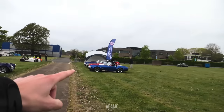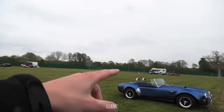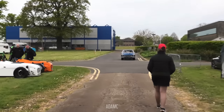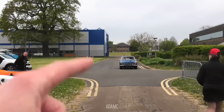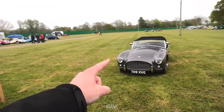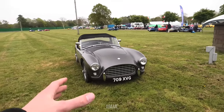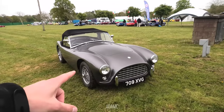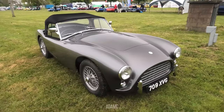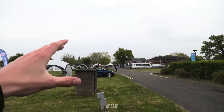And then here is the Cobra Replica Club, as opposed to the UK Cobra Owners Club. Oh look, an MGB! That's not a kit car, but a lot of kit cars use MGBs as a platform. This club, which has one member so far, is the 289 register, so that's the narrow body Cobra that looks more like AC Aces. In fact, this one is replicating an AC Ace. We did follow another one in, so there's probably another club somewhere in this vast area.